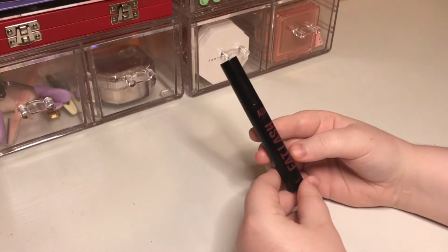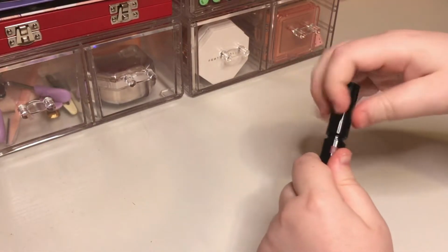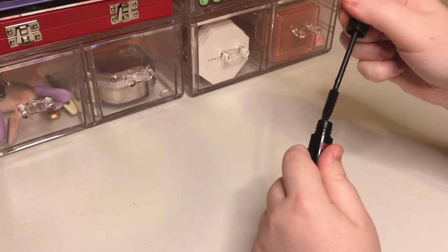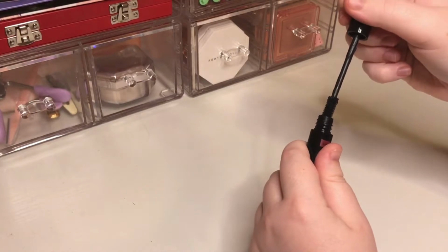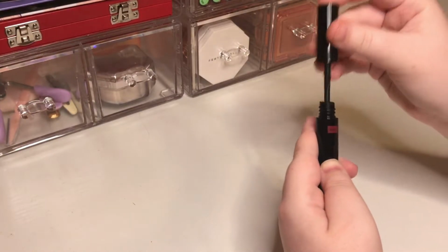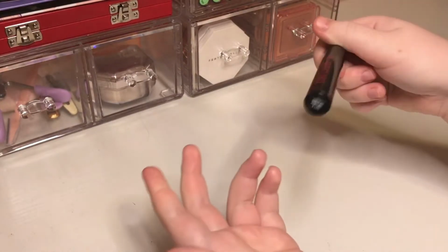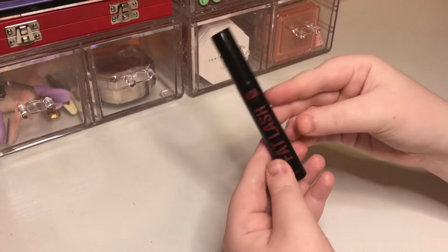Last, I have this AOA Studio Fat Lash Mascara. This is also old, and I need to get rid of it. And it was so hard to get the brush out. You can see how big the brush is compared to the rest of it. Yeah, and it's old. I just wasn't using it. It didn't really give me enough of the effect that I wanted, so this is also gonna go.